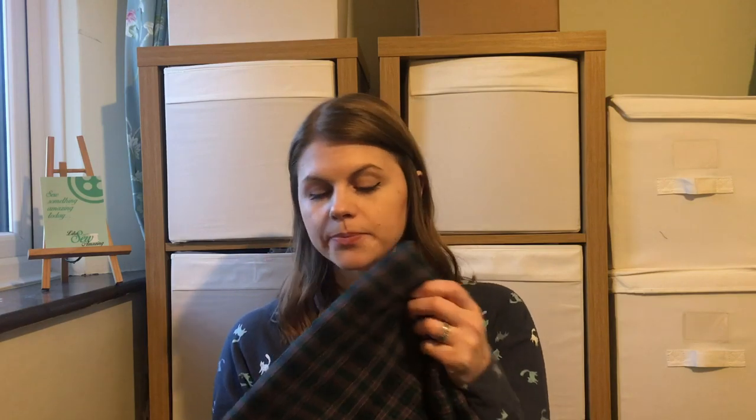Although since I bought these, I have seen a few more, and I've also seen a few people post makes on Instagram, which I've been really inspired by. So I got these two that I'm hoping to make, but I just need to get that Deer and Doe pattern because I haven't got it yet. And I've got so many other patterns, but I really wanted that one because I really liked the waistband on that one. So the first one is this one.